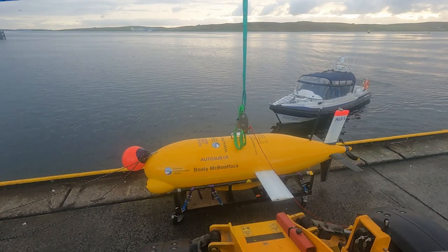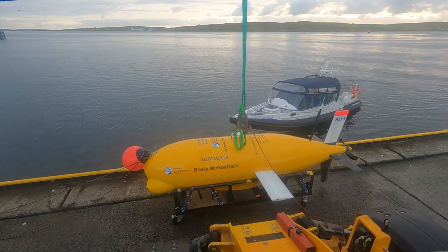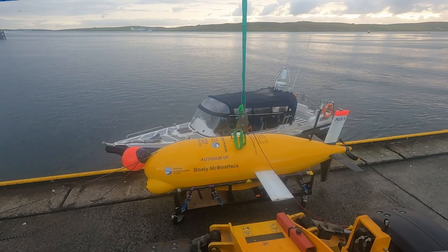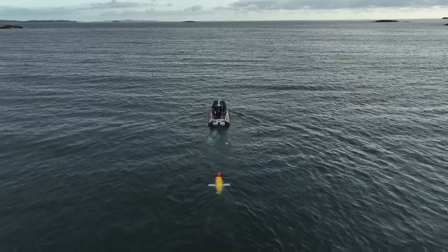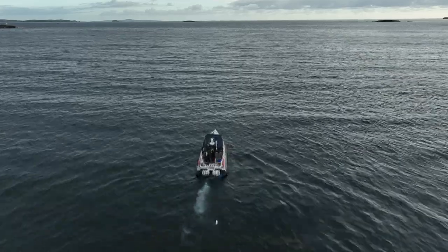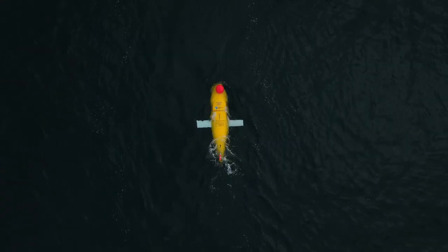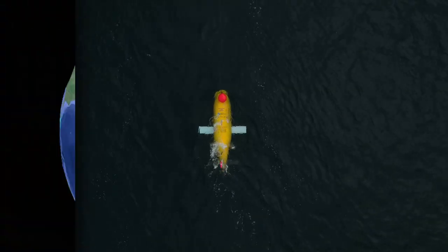On the morning of the launch, ALR was carried by telehandler to the dock edge and gently lowered into the water. The RIB, Ada Ruby 2, towed ALR about 10 kilometres out of the confined waters to the deployment location, where it was released and completed a series of calibration checks ahead of the mission launch.